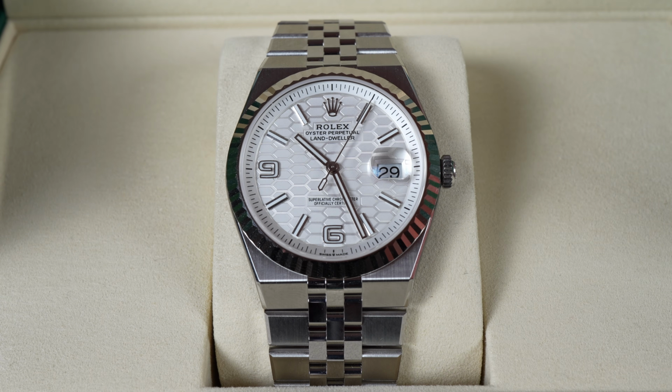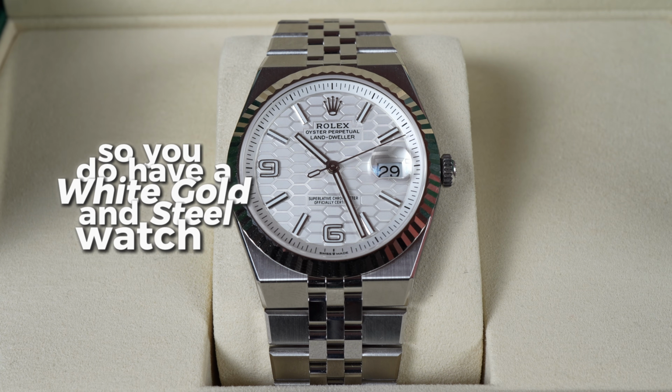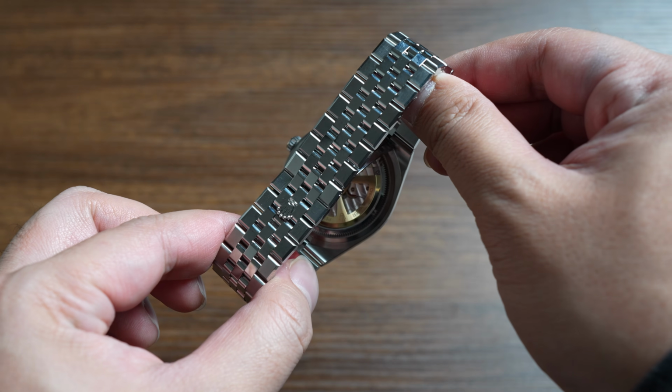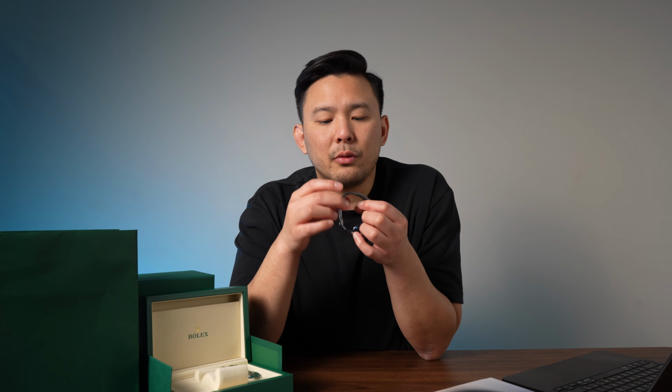But let's go through the features, or the specs, of this watch. You have a white gold and steel watch with the iconic fluted bezel that Rolex does. You've also got a flatter bracelet compared to your Datejust. With the Datejust, the links are much more rounded, so you don't feel the edges so much, whereas with this one, you do feel the edges a lot.